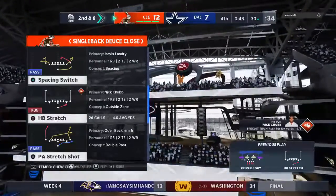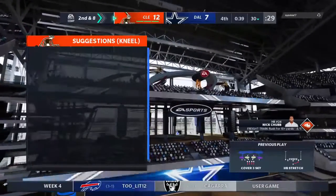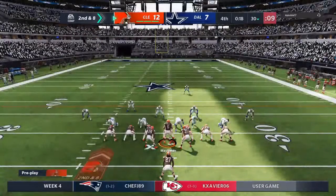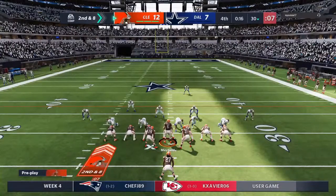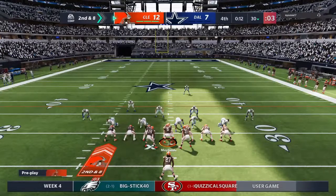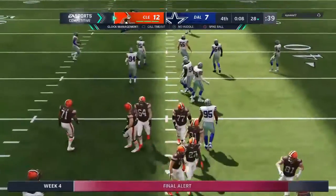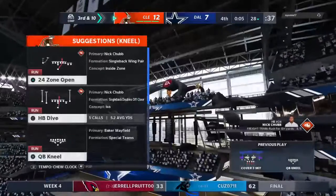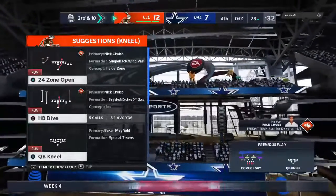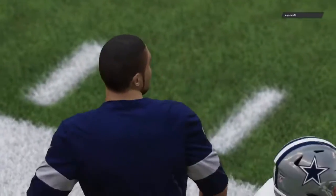And now, in this situation, should be in no hurry to run a play really fast. Let the clock wind down. The last run good for 2. Here's 2nd and 8. Down to one knee goes Mayfield, and that's all she wrote. A loss of a yard on the play, and it's 3rd down. So Cleveland able to come away with the victory here.